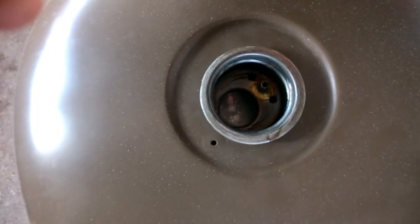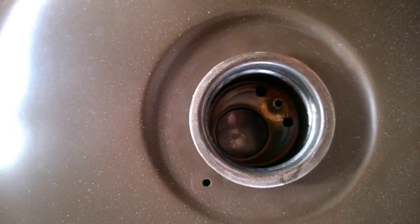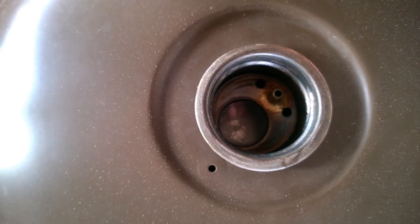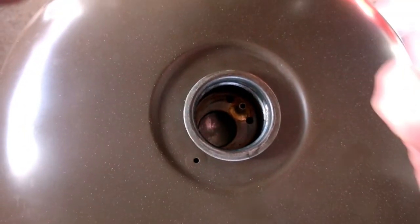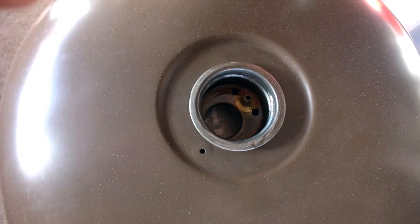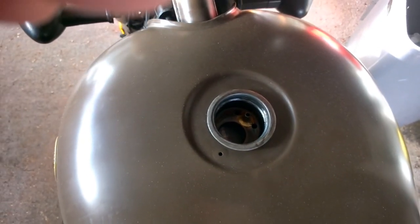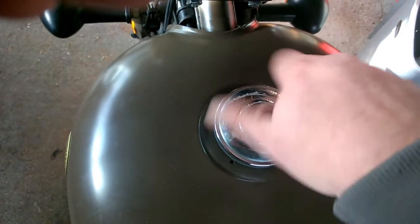If you want to get at the fuel pump and stick that nozzle in there, usually the nozzle just cuts off because the gasoline can't flow quickly enough. So I have to angle it in an odd position. That's the only bugbear I would have about this bike. Other than that, quite happy with it.